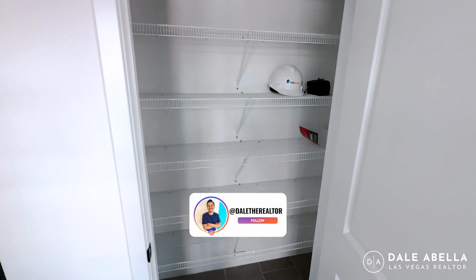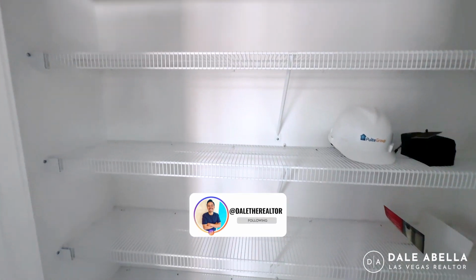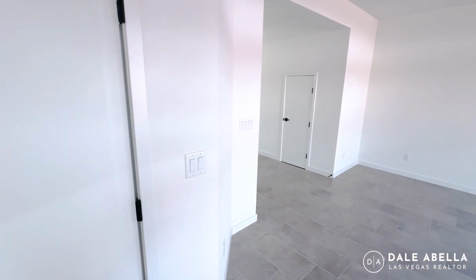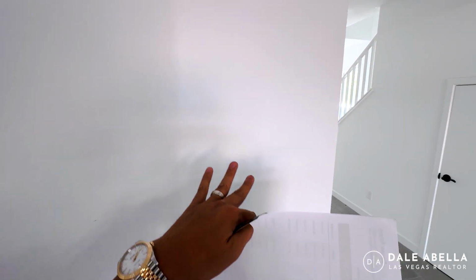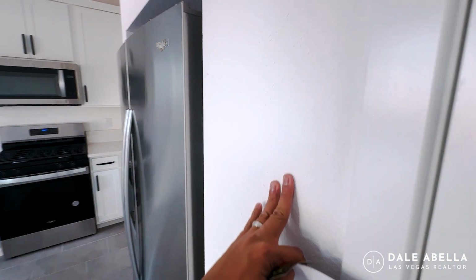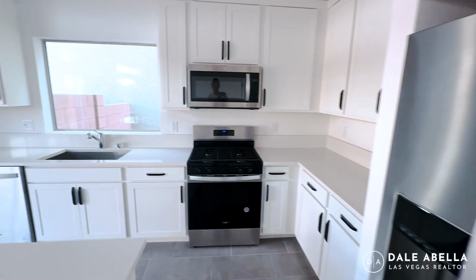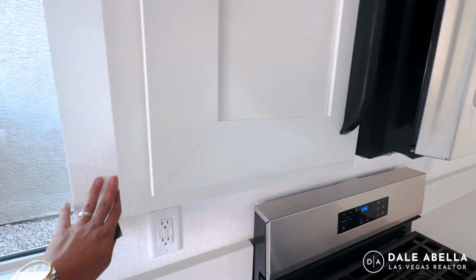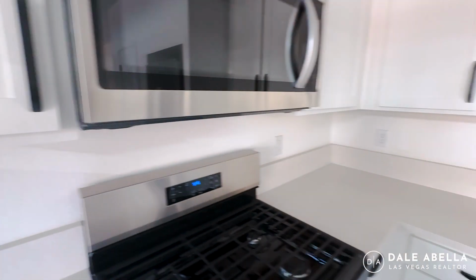Now this is going to be your pantry. So, you know, decent sized pantry. Not the largest. Also here, as far as the paint finish, it's going to be a flat white paint. Okay. I think it's going to be semi-gloss here in the kitchen. Let me see. Oh, you know what? I think it might be flat white all throughout, actually.